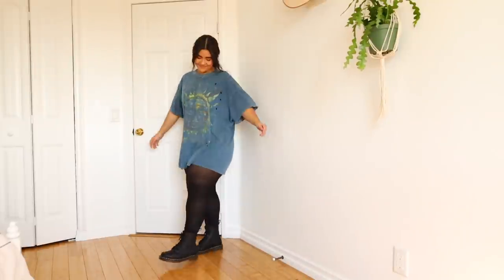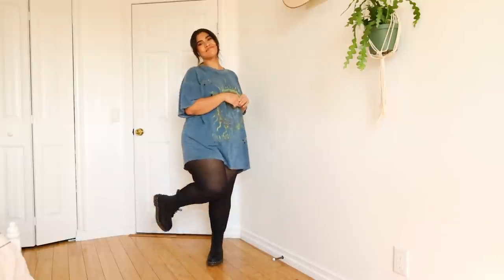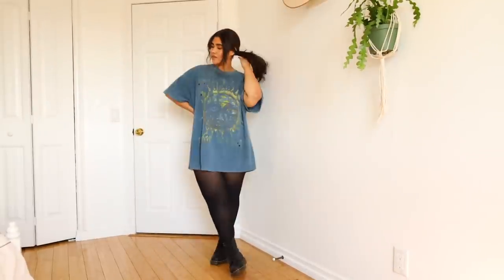Oversized tees are always a go-to for me, and here is one of my favorite ways to style a tee for the fall time. I first start off by taking a simple basic tee and pairing it with some black tights and some boots. Here I am just wearing my Doc Martens.